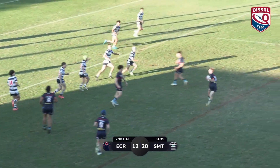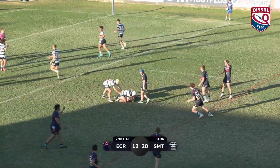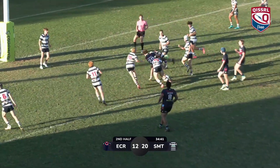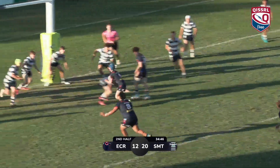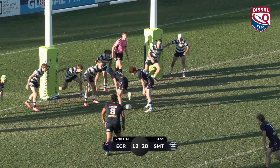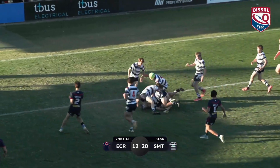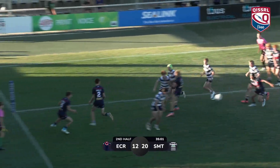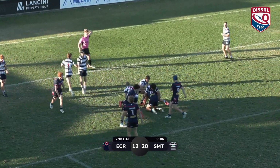Centre of the park, they go. They've got numbers to the right, Emmaus, but the defence comes out wide here from St Mary's quickly. Another forward runner, crash ball. Dagan, 8 out from the try line. 20 points to 12. They really need to score here or get a repeat set. St Mary's defence is holding. Spinning and turning the tackle, trying to get across the line. There is Samuel Adams. Now it's the last tackle. They go to the blind side. That's been knocked down by St Mary's. They'll get 6 more.